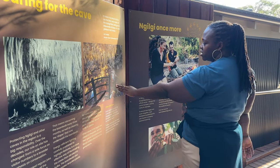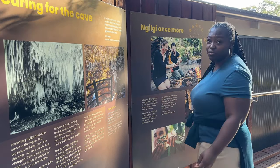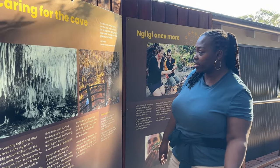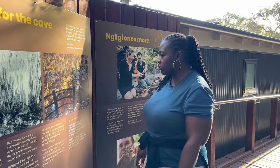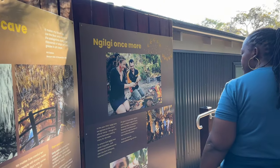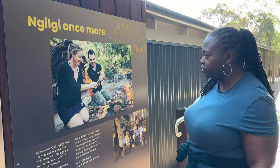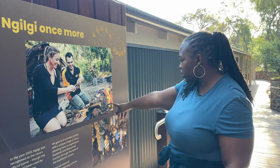Very well illuminated. You need to have some form of ability to exercise because you're going to go up these stairs and go down. So if you can't go uphill, probably not. These are the Aboriginal people. I think they're teaching how to light a fire.